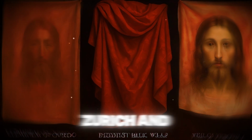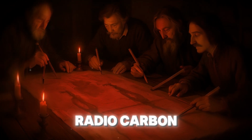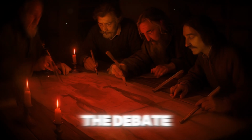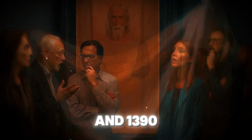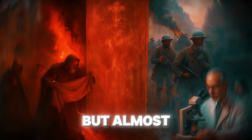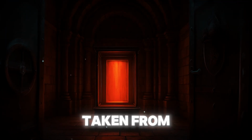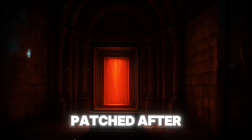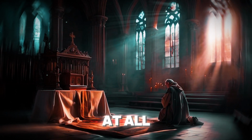In 1988, 3 labs, Oxford, Zurich, and Arizona, took slivers of the cloth. They ran radiocarbon tests, hoping to end the debate. Result? The cloth dated between 1260 and 1390. Medieval. That should have closed the case. But almost immediately, problems arose. The section tested was taken from a corner, known to have been patched after fire damage in 1532. That means the sample may not reflect the original fabric at all.